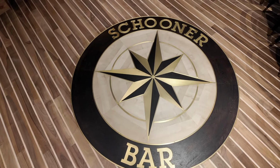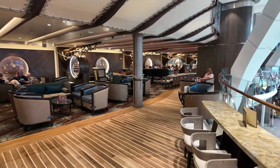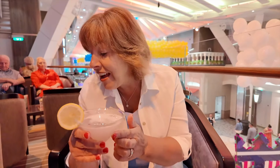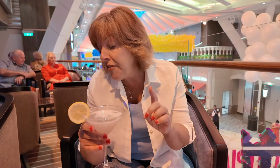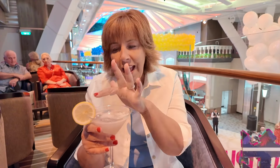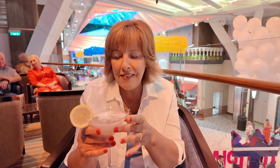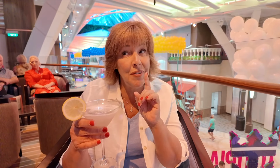Another great place to have a drink on the ship is at the Schooner Bar. So this is the lavender daiquiri. As you can see by the color, it's lavender, and it has Bacardi Superior rum, lavender syrup, and lemon juice. So hence the lemon. It's a little sweet, but it's got that lemon to give it that tart and sweet at the same time. So I'm going to take a sip. I've had this before in the Schooner Bar on other ships, so we'll see how it holds up here. It's good. I was disappointed with this drink on the Icon, and they did a good job here.